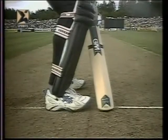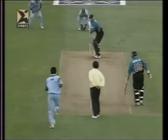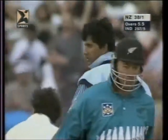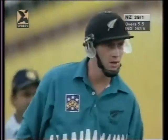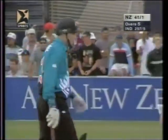Picked it up beautifully, right through the meat of the bat. That was four runs all the way. That's put away in style for another boundary. Now, very important that Prasad doesn't lose his cool here. The bit of gamesmanship going on. It's 41-1.